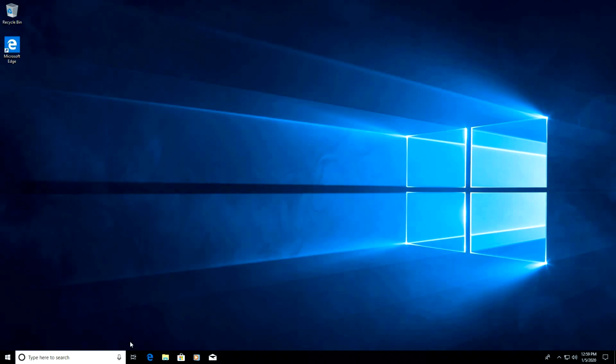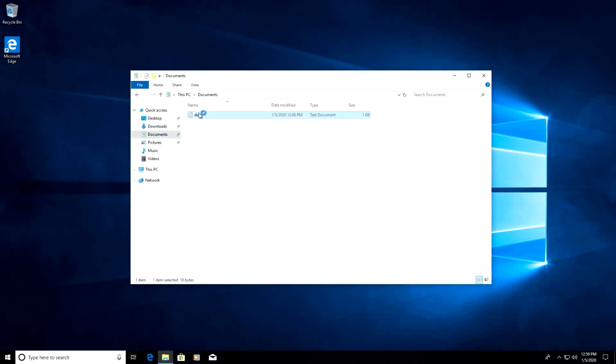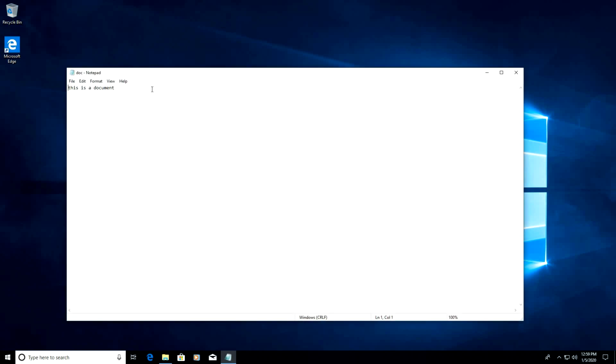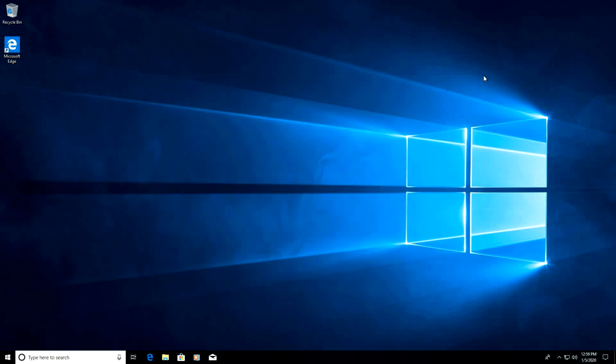And there we go. And to show you that that document saved, go in here in Documents. The document is right here from the one I made in Windows 7 to show you that your stuff will cross over into Windows 10. Hope this helped.